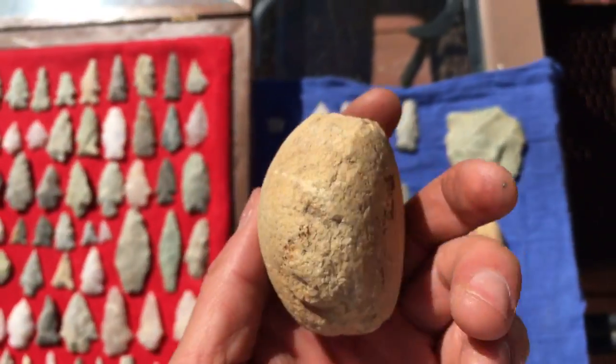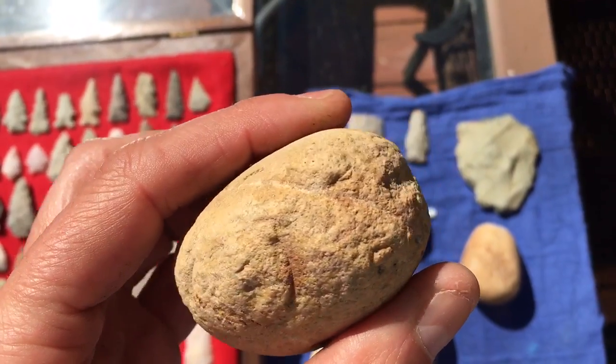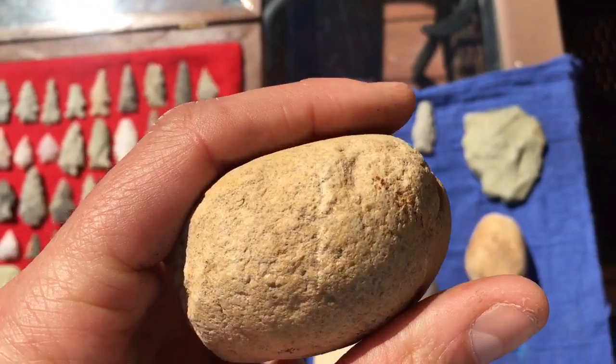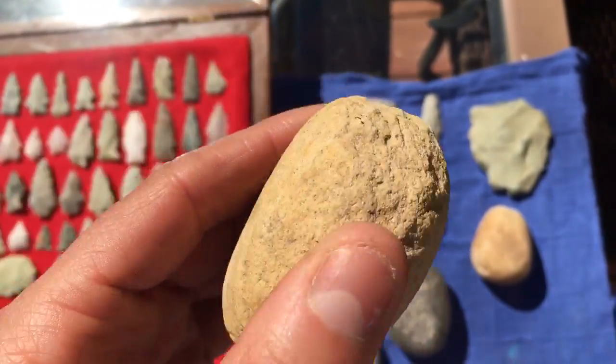This one is round, almost a biscuit, but not flat. But it's been worked all the way around. I'm trying to go fast because I have a lot to show, and I want to catch it with the sun on everything.